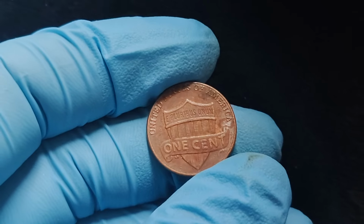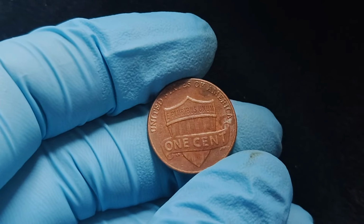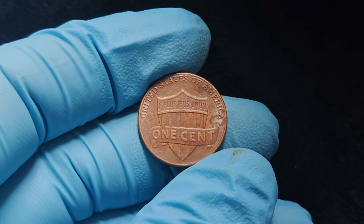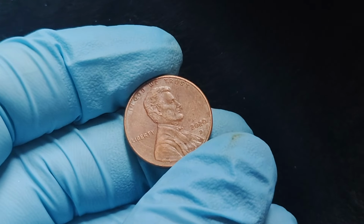Alright, folks, we've covered the ins and outs of the 2020 Lincoln penny, the rarity, the value, and how to spot it. Now it's your turn. Dig into your pockets, sift through your couch cushions, and raid your piggy bank. Who knows? You might be holding on to the next $1 million coin and not even know it.